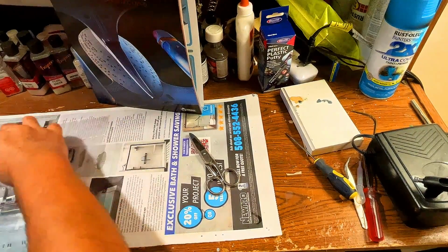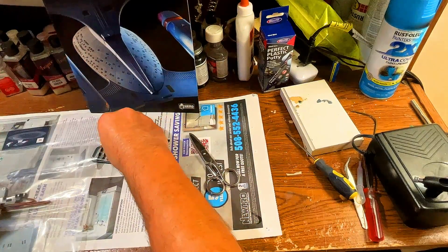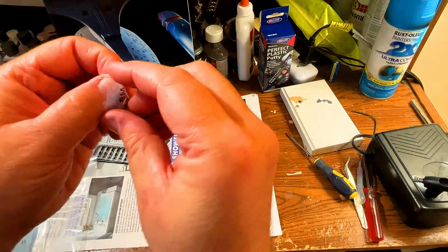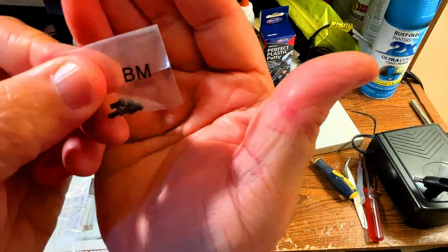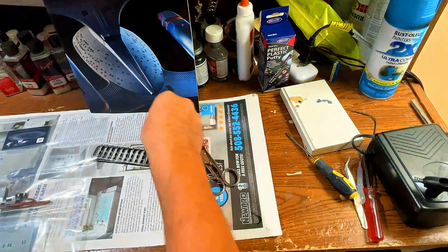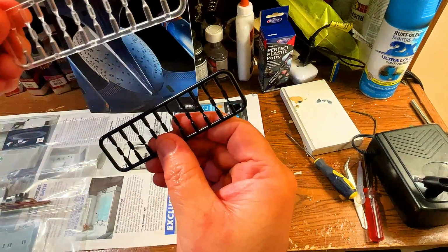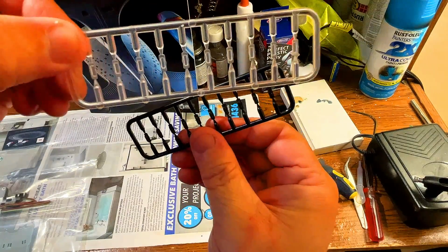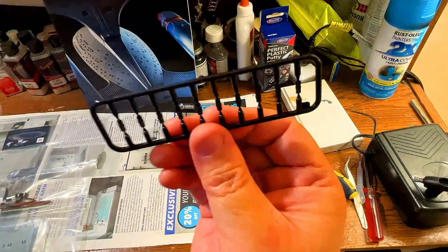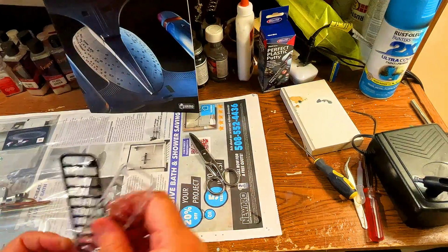All right, so looks like we have a packet of screws on top. Let's see what kind. These are BM screws, along with the window sections. These are with the room lights on, and these are with the room lights out. 10 windows per screw, per sprue.